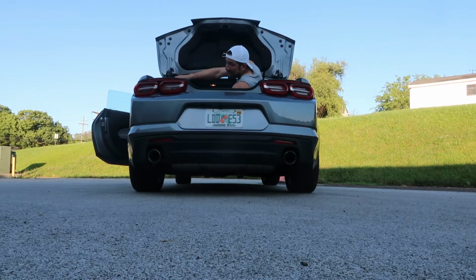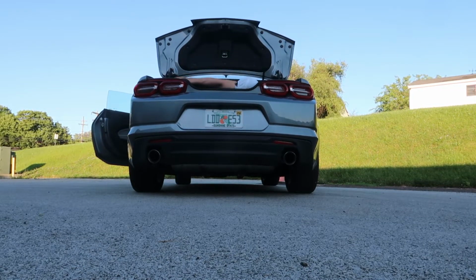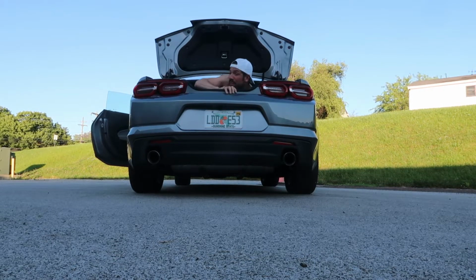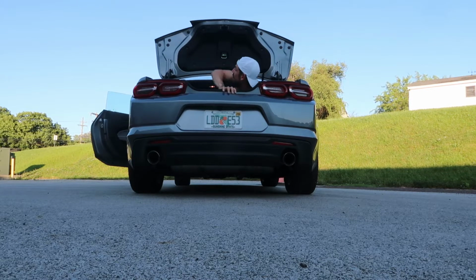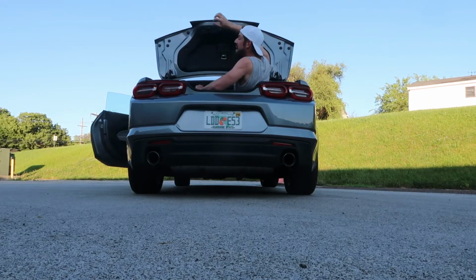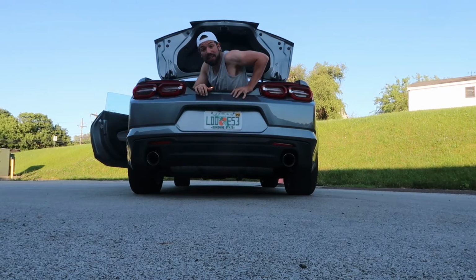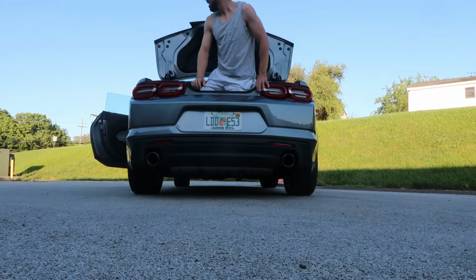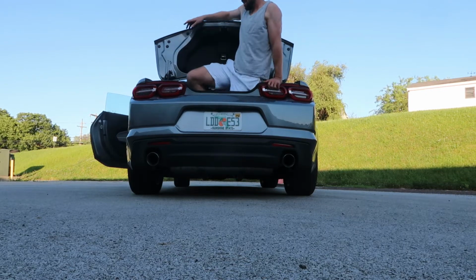Holy, look at it, I can get in, I can get in. I can fit all the way in there. How amazing is that? Anyone that drives by right now is gonna think I'm an idiot. Oh, that's trunk space right there. All right, coming out before I hurt myself.